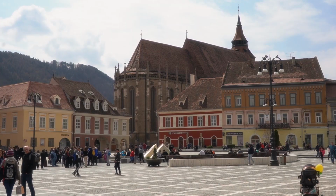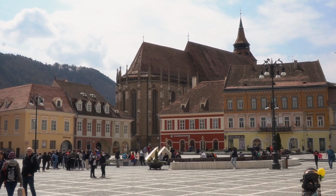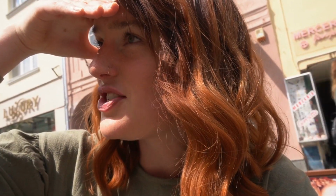I don't know how well you can see me because it's very dark, but we are now in Brasov, which is kind of our second stop. So we've been to Peles Castle and now we're chilling in Brasov for like an hour or so, I think, and then the last stop is Dracula's Castle.